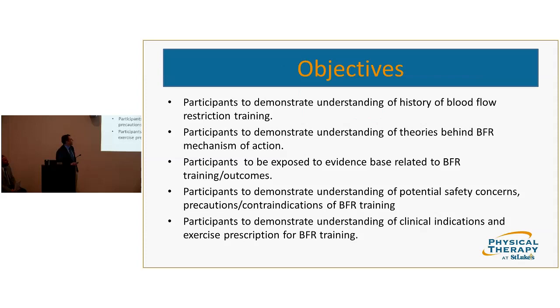So today, what we want to do is make sure you get an idea of the history of blood flow restriction training, to understand some of the theories behind why this works. There's an evidence base that we're going to review. Go over the potential safety concerns, precautions, contraindications, and give you an idea of what the indications would be and how to administer this and the exercise prescription for the use of blood flow restriction.